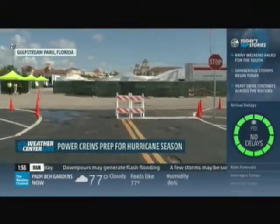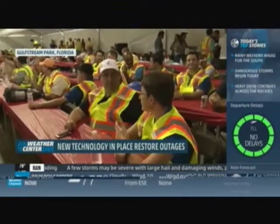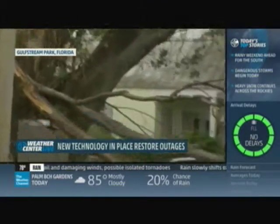When a hurricane hits and millions have their power knocked out, an effective staging area is all about coordination. From the start of things at the incident command post where managers make decisions, to massive assignment meetings, to deployments of employees, FPL wants you to know they'll be ready for this hurricane season.